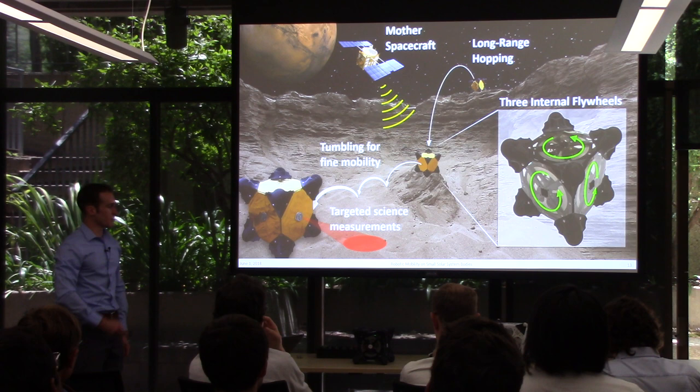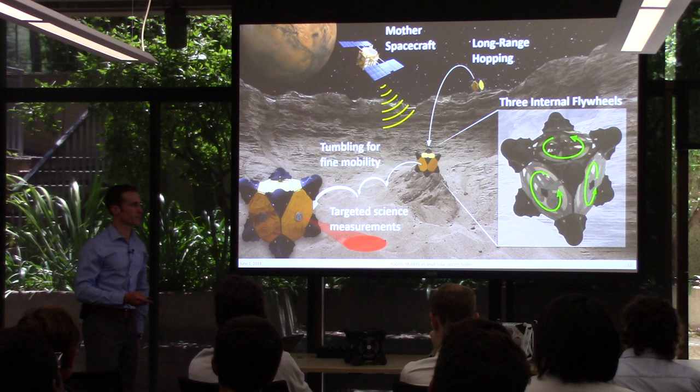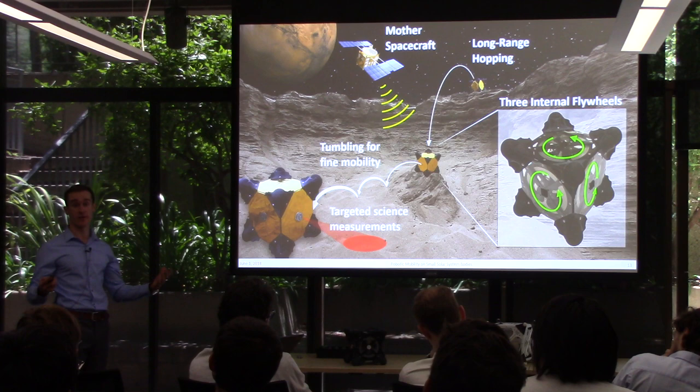All right, so that was just a demonstration of what happens when I spin a single reaction wheel in Earth gravity. But of course, if you have a set of three reaction wheels, you can apply torques in any direction, which could enable a broad variety of types of motion.